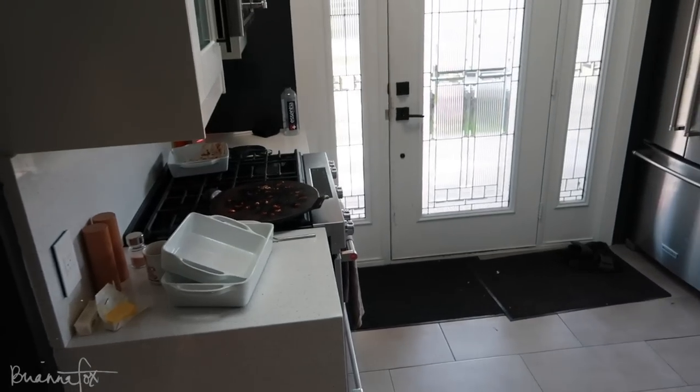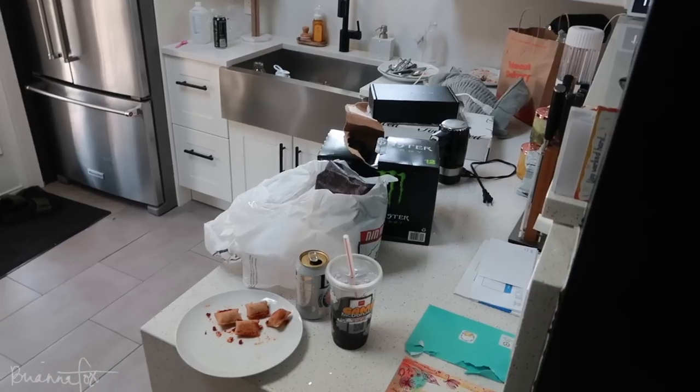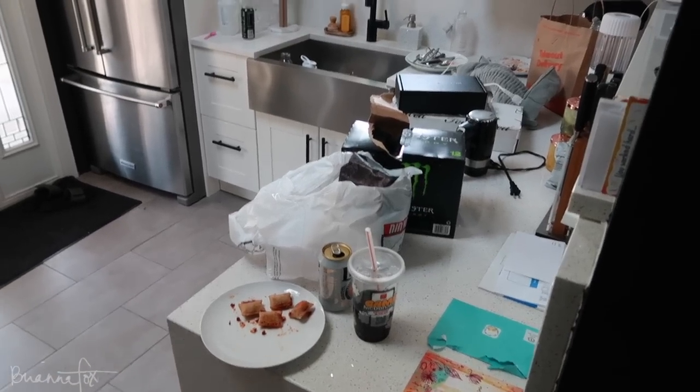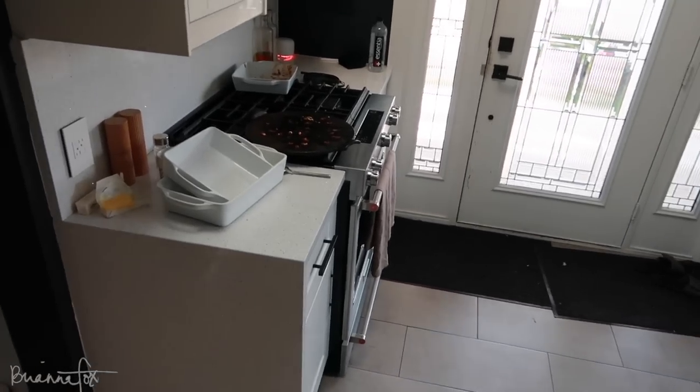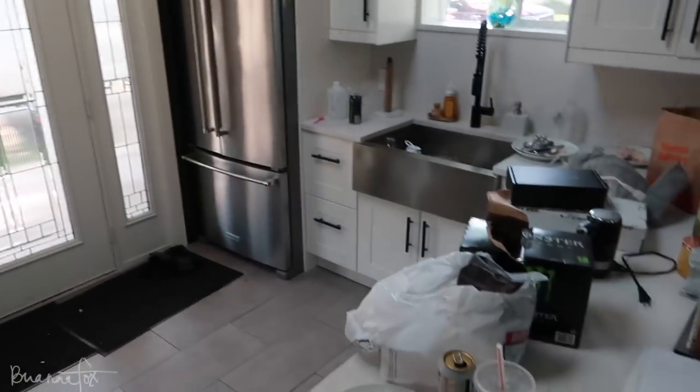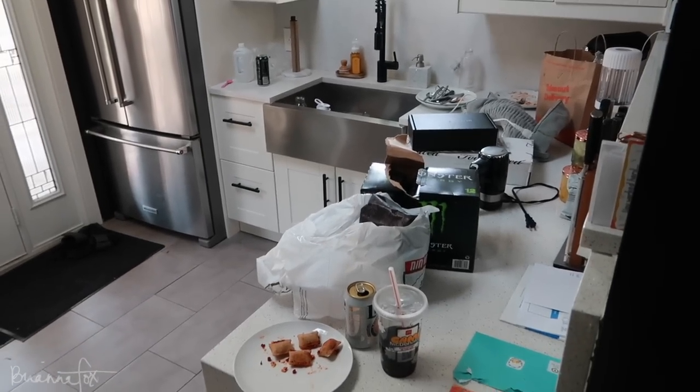So in the kitchen, it's just a bunch of misplaced stuff. I've got dishes to do, some boxes that I have to open, some mail, you know, all the same stuff. I feel like my kitchen can look messy pretty fast, but it's a decently small kitchen. So I feel like it gets dirty pretty fast.